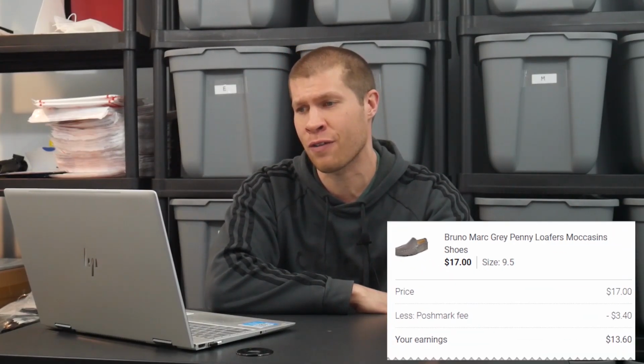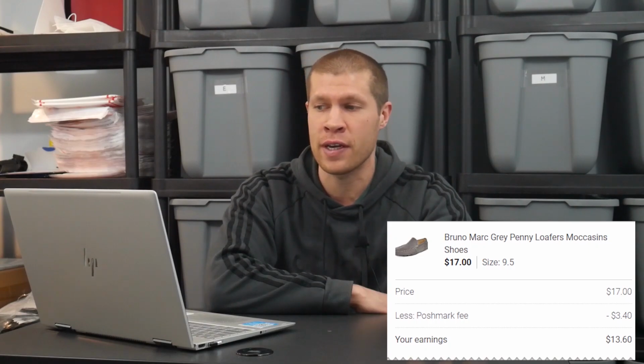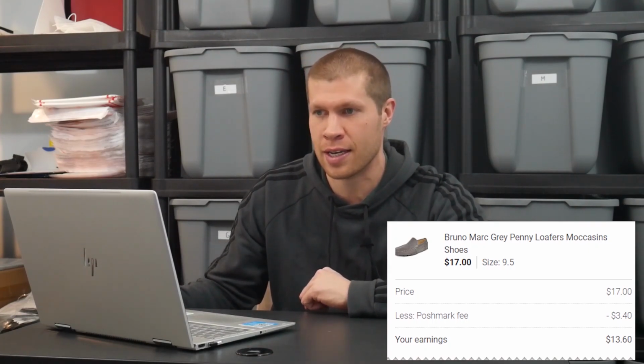So if I acquire much more inventory, I'm gonna need to potentially move into a storage space or a storage locker. So I do need to turn over some of my stuff here so I can acquire more space for my inventory. On these, I accepted a lowball offer. They were probably worth like 40 or 50 bucks at least. I took an offer on 17, and then after fees, I ended up netting $13.60, okay?